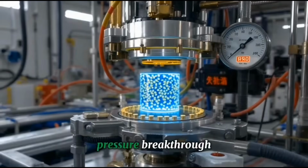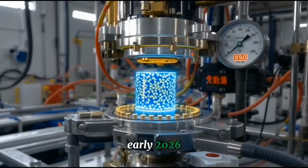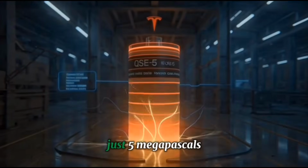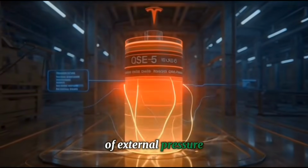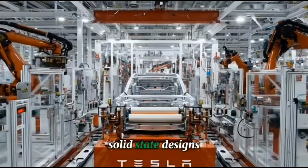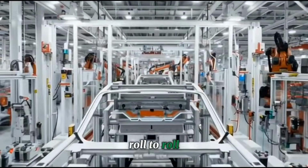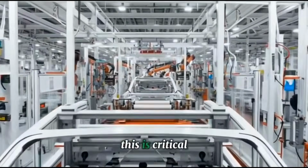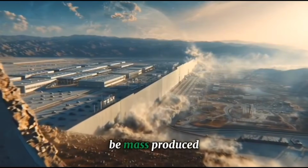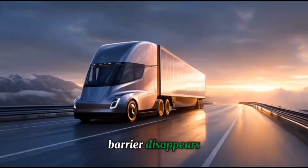The Chinese low-pressure breakthrough. Parallel research from Chinese institutions in early 2026 introduced a new inorganic solid electrolyte that operates under just 5 megapascals of external pressure, compared to the 100+ megapascals required by traditional solid-state designs. This makes solid-state compatible with Tesla's existing roll-to-roll manufacturing processes. This is critical. Solid-state has always been a lab curiosity because it couldn't be mass-produced, but if the pressure requirement drops, the entire manufacturing barrier disappears.